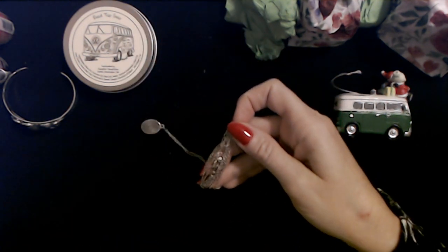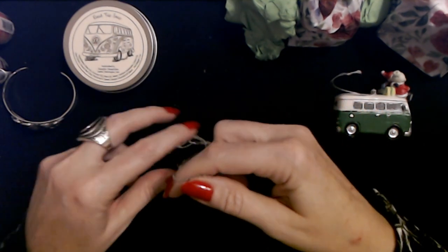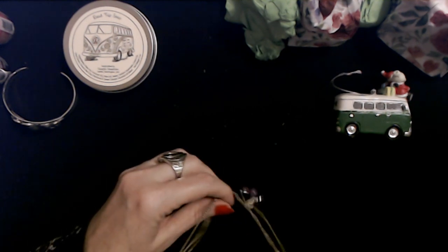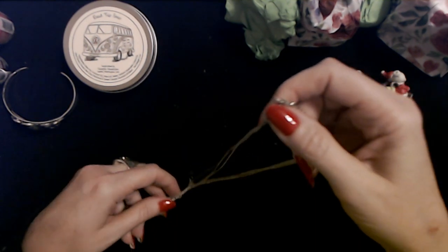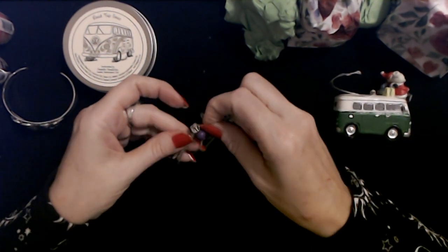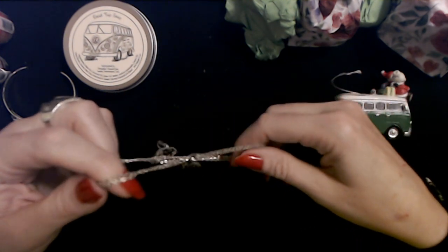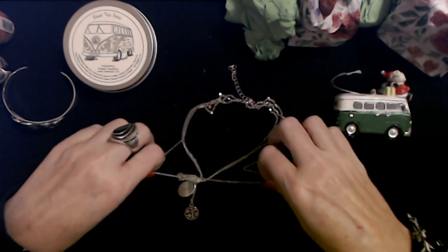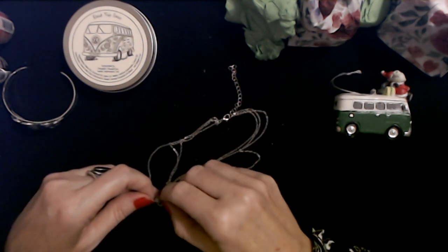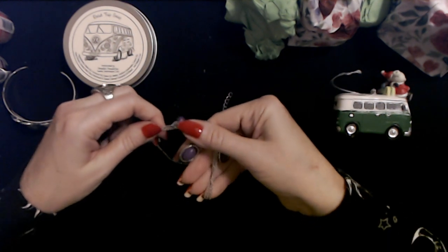Necklace. Oh, it's got a beautiful purple pendant. Let's see. Oh, it's a multi-stranded necklace, too. Oh, it's tangled in itself. Multi-stranded necklaces, it helps if you can lay it out and just kind of gently separate the strands. That pendant is beautiful. Look at that.